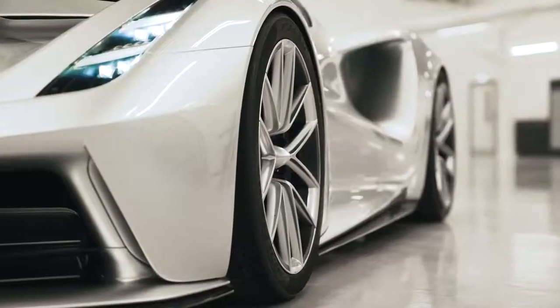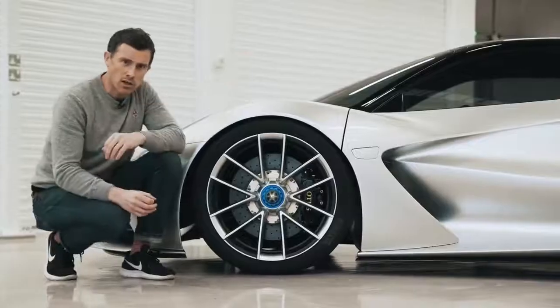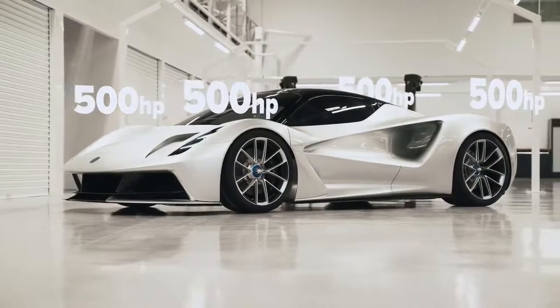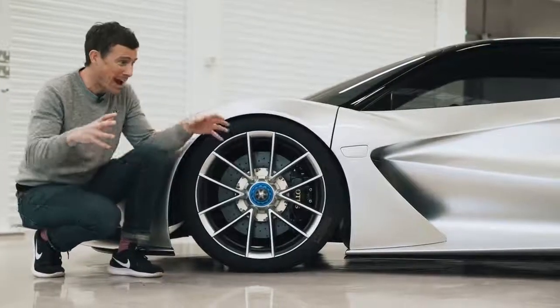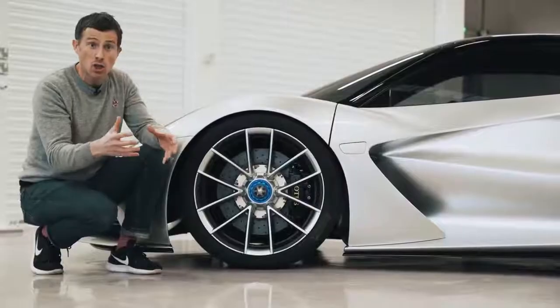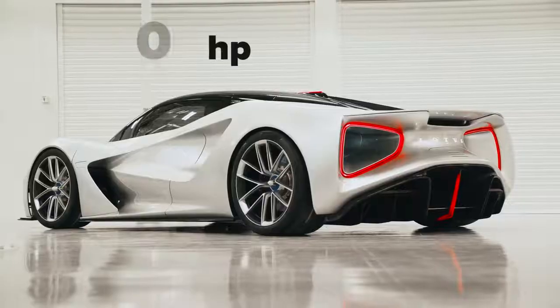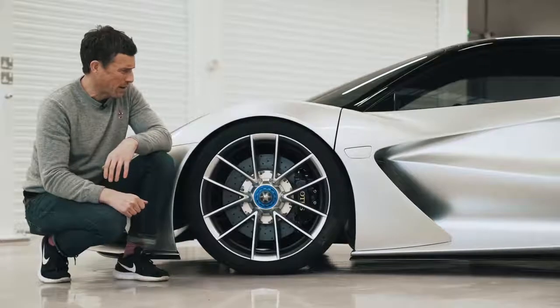The Evija has 4 electric motors, just behind each wheel, and each motor can deliver 500 horsepower, which is actually more power than any Lotus road car to date. When you add them all together, you get 2,000 horsepower. That makes this the most powerful road car ever made. You've also got 1,700 Newton meters of torque, so plenty of pulling power as well.